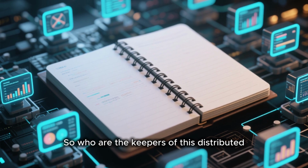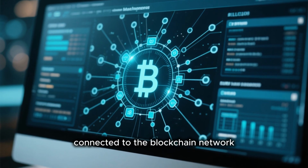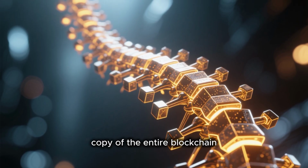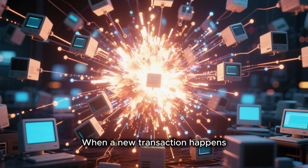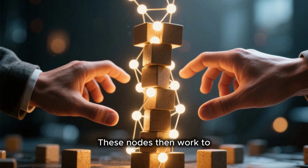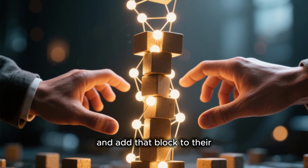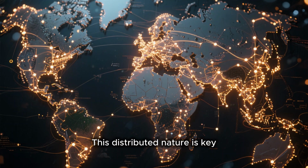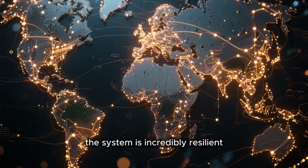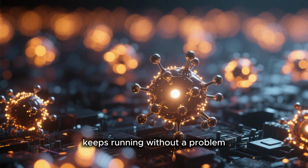So who are the keepers of this distributed notebook? They're called nodes. A node is simply a computer connected to the blockchain network. These nodes are the backbone of the system. They all hold a full copy of the entire blockchain. When a new transaction happens, it's broadcast to all the nodes. These nodes then work to validate the transaction, bundle it into a new block, and add that block to their copy of the chain. This distributed nature is key, because thousands of nodes all over the world have a copy. The system is incredibly resilient. If one computer goes offline, the network keeps running without a problem.